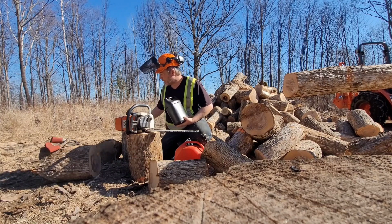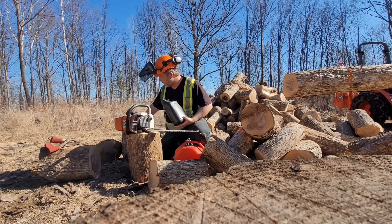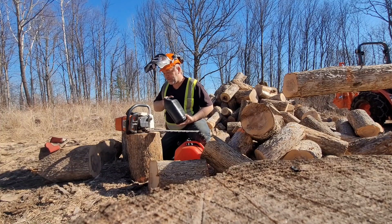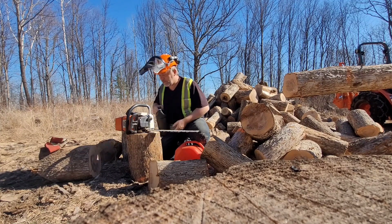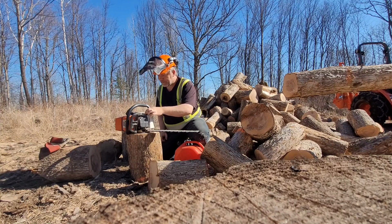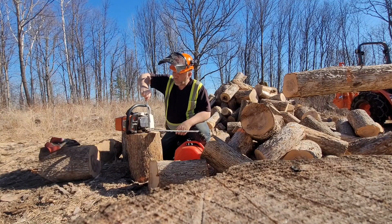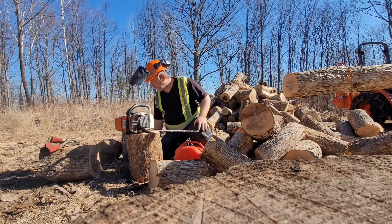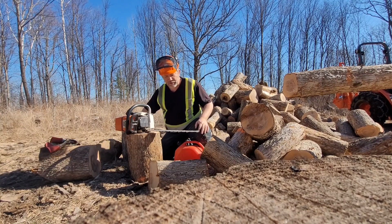I do have a 500i. It's been a fantastic saw so far. I don't have a whole pile of miles on it yet, but this girl right here has been really, really good. I know you can't get them anymore. My son just bought a 461, which I guess is the one that took over for this. And we haven't had any time with it yet.